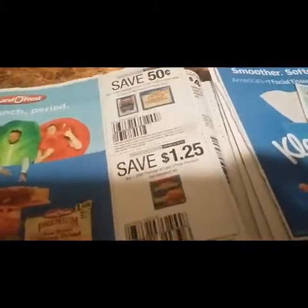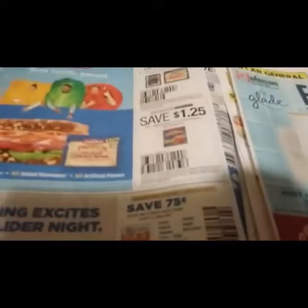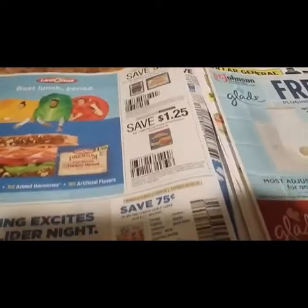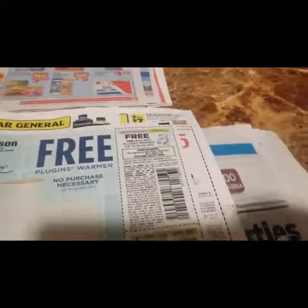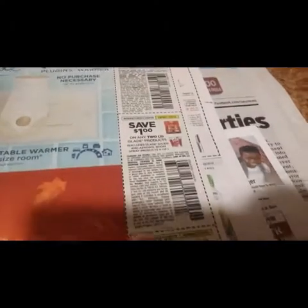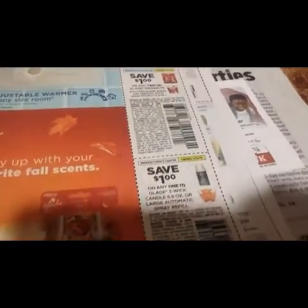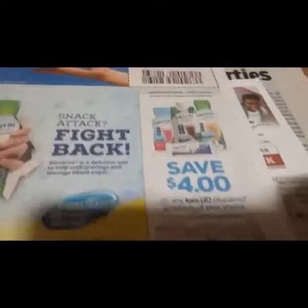We got some sandwich meat coupons. I am so sorry, guys. My camera cut off. So I was right here saying that we had some sandwich meat coupons. We got some White Castle coupons. Over here, we got some Glad coupons. We got save $4 on Glucerna.